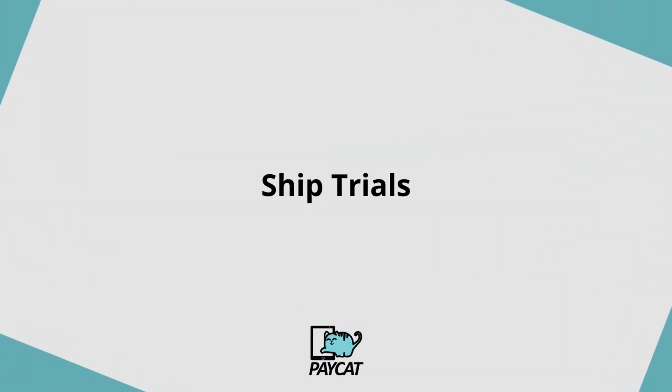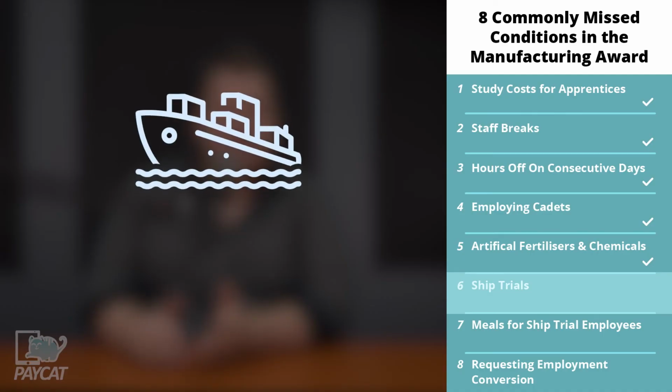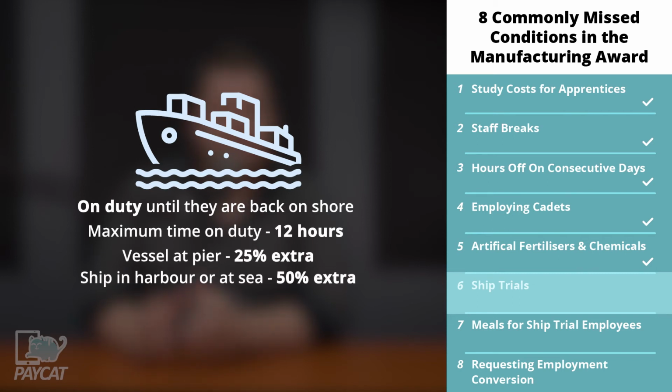Next up, we have conditions relating to staff on ship trials. If you have employees in the technical field who work on ship trials, whether at the pier, in a harbour or at sea, they're considered on duty until they're back on shore again. The maximum time that they can be on duty is 12 hours. You also need to know that ship trial staff must be paid an extra 25% time on duty while the vessel is at the pier and 50% extra time on duty while it's in a harbour or at sea.